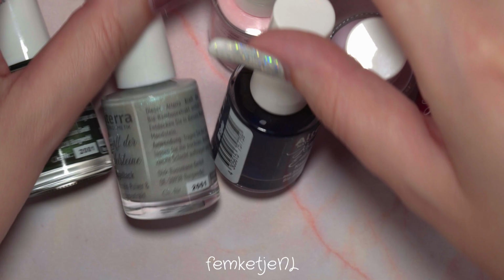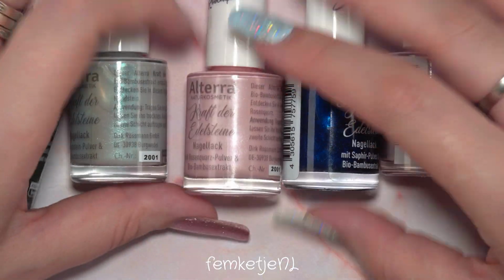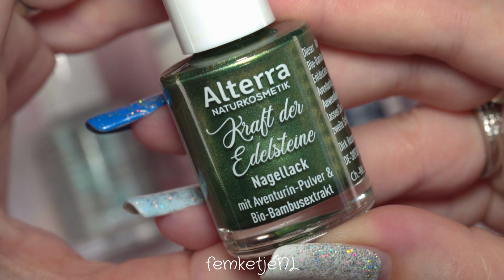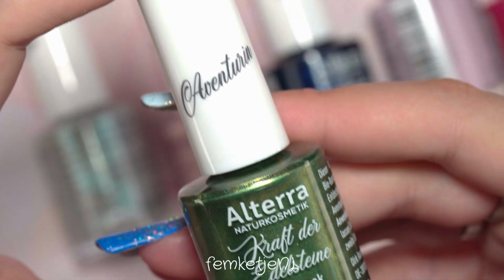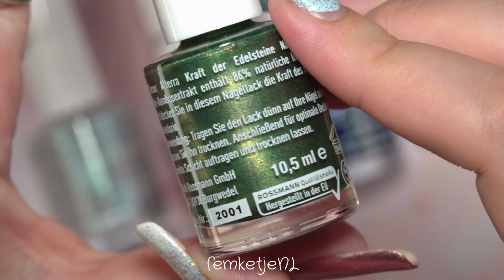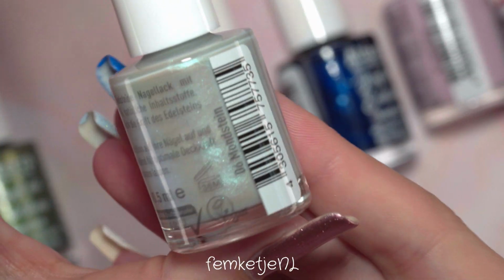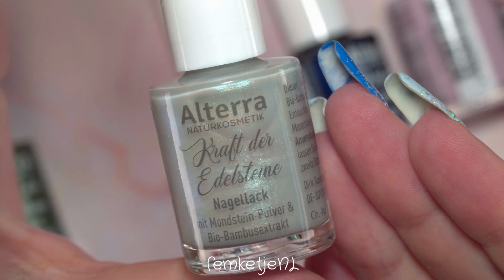But then another collection that I got, I don't think I got the full collection because once again, not all of the colors spoke to me or caught my eye. I actually got these at a Rossmann drugstore. It is from the brand Altera. I'm not quite sure how long it's been out there. I think it is a full-on German brand as well. I've never heard of it before, but it's pretty vegan, natural-based stuff.